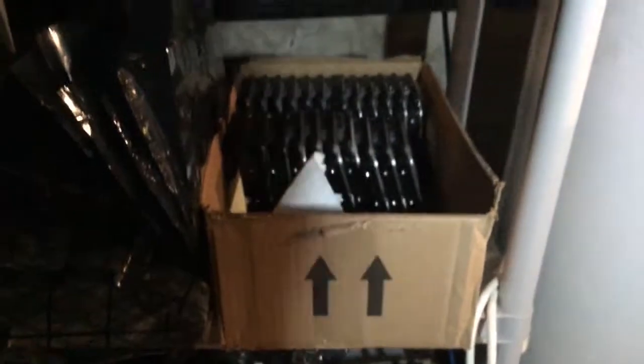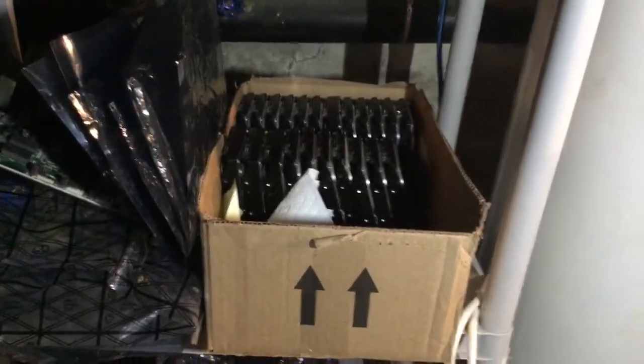It was really funny because the guy had posted for these 500 gig hard drives, and I went over and I said, yeah, I'll take them all. He goes, what? You're gonna take them all? Yeah, I'll take them all.